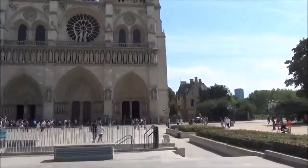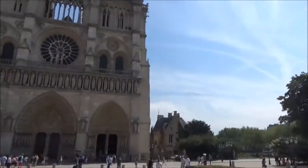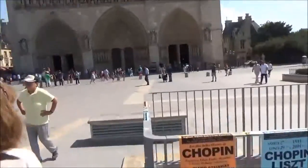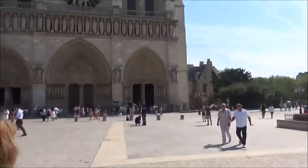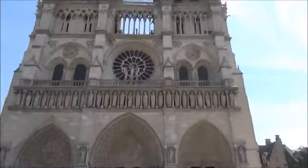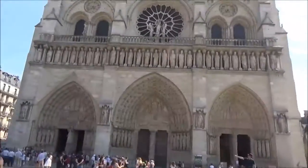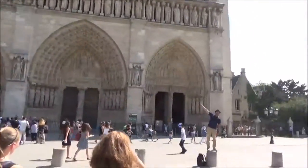We might actually be able to go inside this place. Looks like the doors are open at least. You go to Notre Dame in one of the Assassin's Creed games, I think. No, it's a different, never mind. It's a different church. Looks kind of similar though. I go very rarely. I think I ever go to Paris. I don't remember.